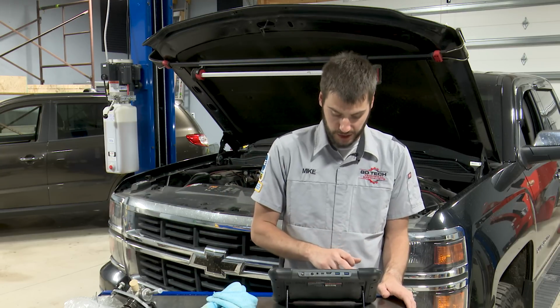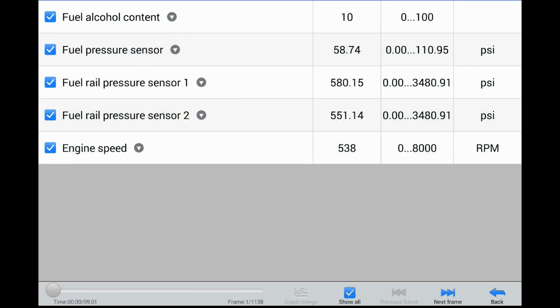So grabbing fuel pressure, which is low pressure, and then grabbing both of our high pressure rail sensors, and we'll grab engine speed as well. We'll take this back to the beginning of the graph here. You can see here we are at idle. I didn't grab temperature on this one, I'm sorry, but the engine is warmed up. This is a hot engine. We're reading 580 and 551 for our high pressure and 58 on our low pressure. So I'm going to just skip ahead here a little bit, and you're going to watch engine speed drop to 0. There we go.